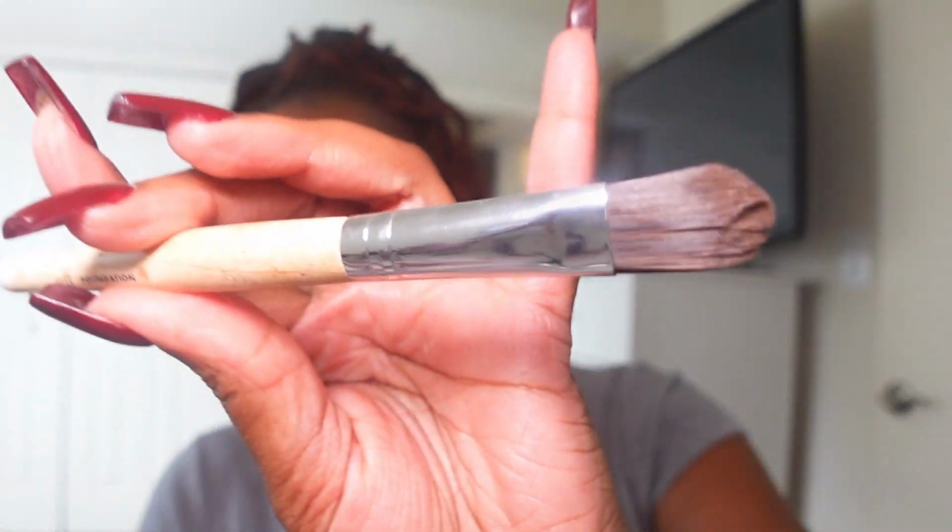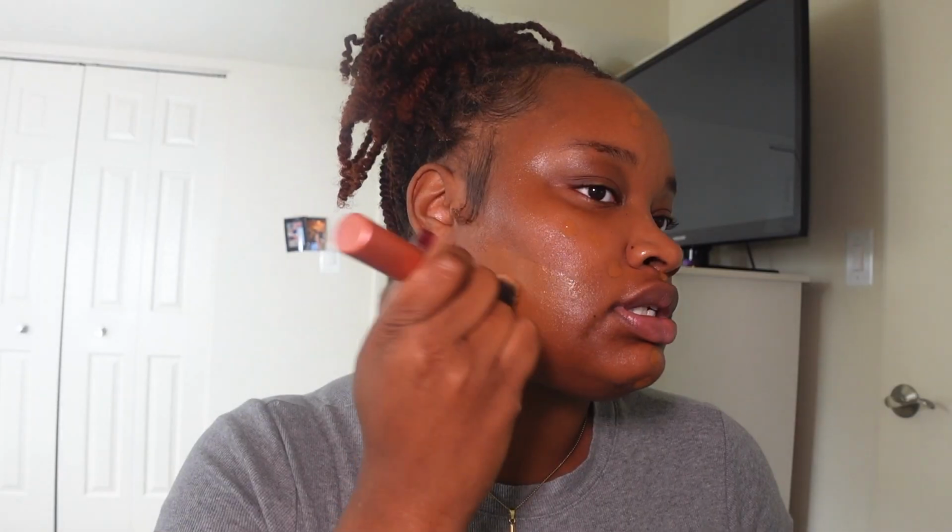I'll use my e.l.f. foundation brush. Yes, it is dirty, but it is a foundation brush. Continue to brush. It blends. Put a few spots all over my face. What I do to blend my makeup out is use this Expert face brush, and these are the Ulta brands. I'm just going to blend that out.